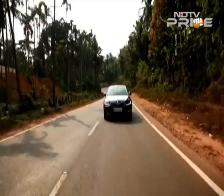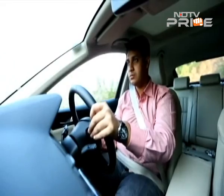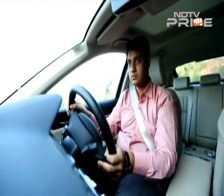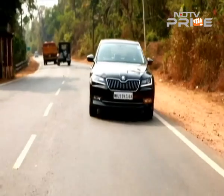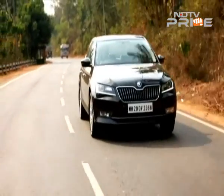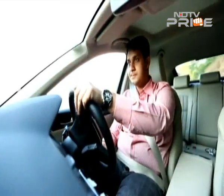The car may be eager and willing, but it's also extremely comfortable. It soaks up all the undulations, it makes you feel at ease, the ideal combination then of luxury and lunacy. However, it is at such times that you get greedy and start wanting more, and the Superb doesn't disappoint. There is no dearth of luxury either.